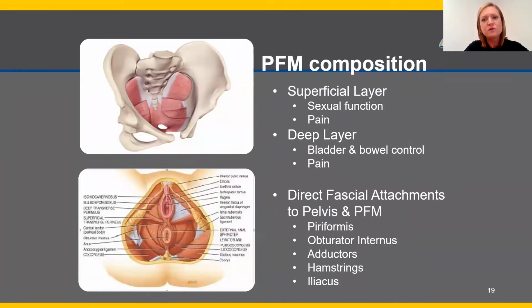A little bit further, that'll give some background on where we would apply the PiezoWave. We have 2 layers of our pelvic floor. There's a superficial layer in the bottom picture on the screen. The superficial layer is predominantly responsible for sexual function and also can be a significant source of pain. We obviously sit directly on these tissues regularly. We don't stand all the time or lay down, so there's a lot of direct compression and pressure on these structures, and it's hard for them to ever get a break. And then you have the deeper layer here in the top picture.